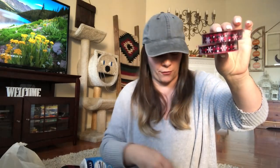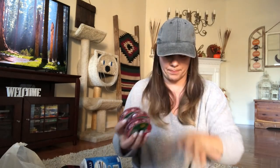Also, I found a ribbon that was the red and black. Oop, let's start here. With the snowflakes on it, I grabbed three of these. There was only three left. Somebody completely ransacked all of it. There's 9 feet. And it is the red and black check with the white snowflakes. I thought that was so classic, so pretty. Let me pull it up. So I got three of those.